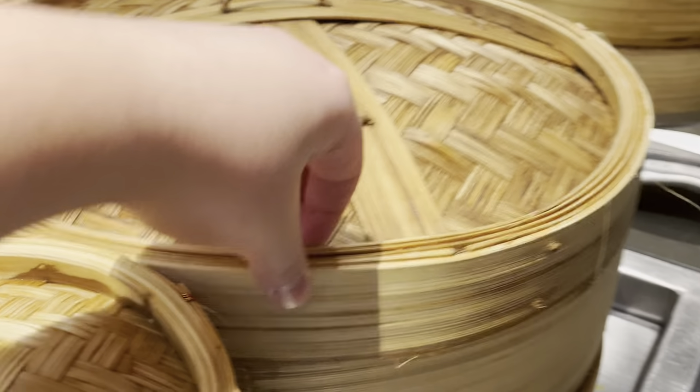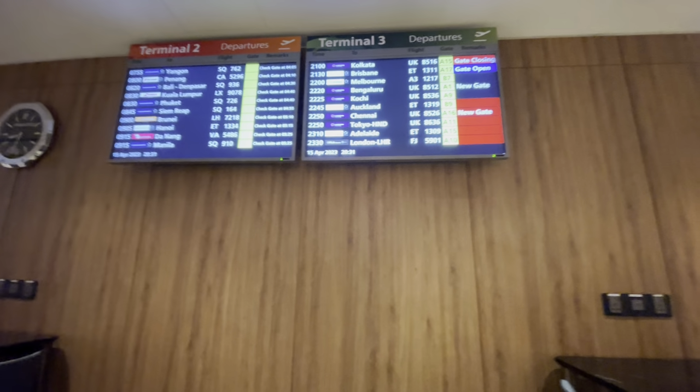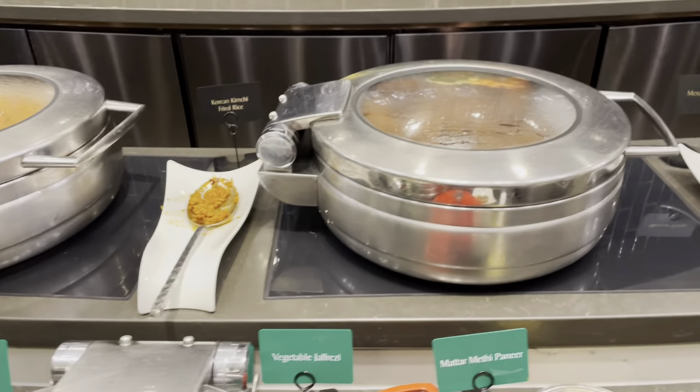The left side is, the right side is the roasted broccoli soup. And finally, there's some more little buns there. Chicken char siu bao, I think. Overall, it's a lovely Asian selection, but it's not really extensive, but it's perfectly fine for a lounge like this here in Singapore at the KrisFlyer Gold Lounge. Just realised I missed some of this stuff at the back here.